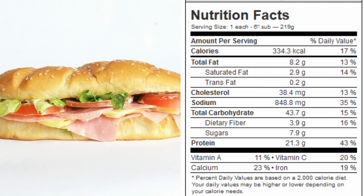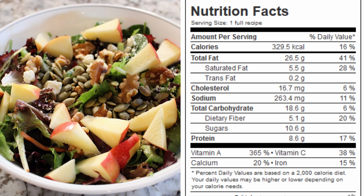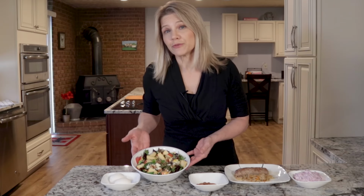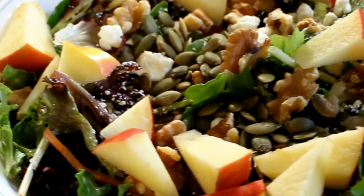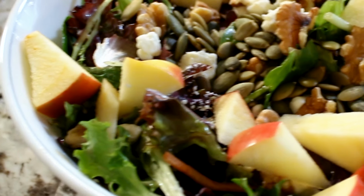If we take a look at lunch, we can compare a sandwich to a salad. Using a 6-inch Subway restaurant turkey and veggie sub with no mayonnaise as an example, we see that it provides about 334 calories and 43.7 grams of carbs. If we swap that for this salad that contains about 4 cups of greens, half of a small apple, feta cheese, walnuts, pumpkin seeds, and oil and vinegar dressing, we again save ourselves more than 25 carbs. And we get a lot more volume, healthy fats, and fiber, which are things that will keep hunger away for you.